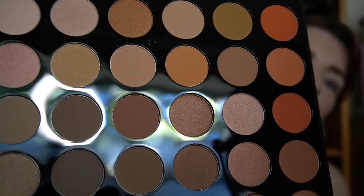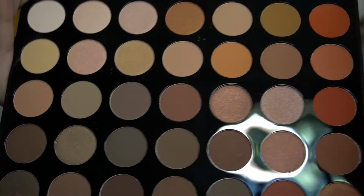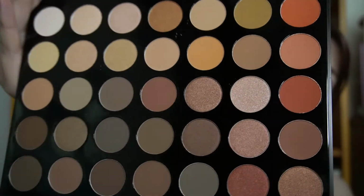I was a bit afraid I'd get that one again because I think that was one of the options you could have gotten in the box, so I'm really glad that I didn't. You can see this one's got a lot more matte than my Fall Into Frost palette, but it does have some gorgeous shimmer shades. It is just such a beautiful, warm palette. And yeah, let's create a look with this.